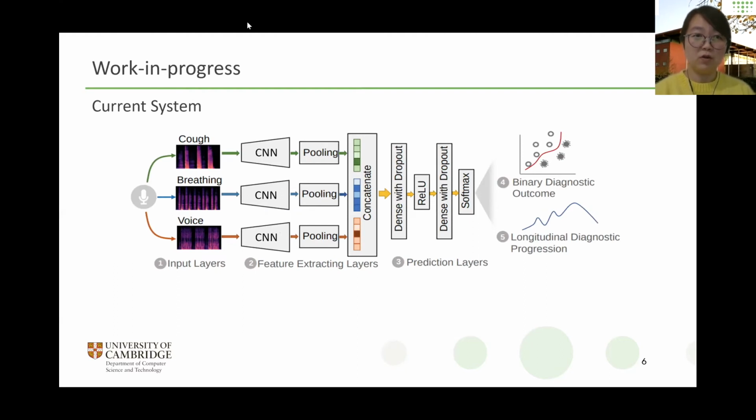So here we show the current model we built for this audio-based COVID diagnosis. We use a convolutional neural network to learn high-level representations from cough, breathing, and voice sounds separately, but jointly concatenate these high-level representations and feed them into another 2 dense layers to derive the final scores.